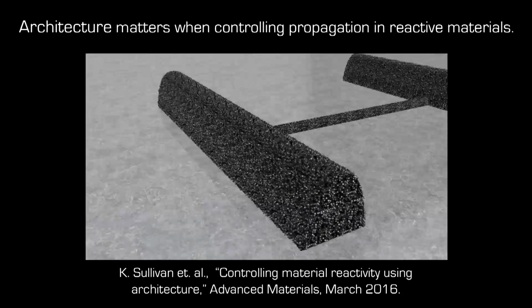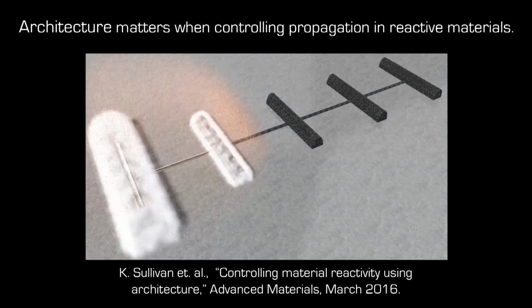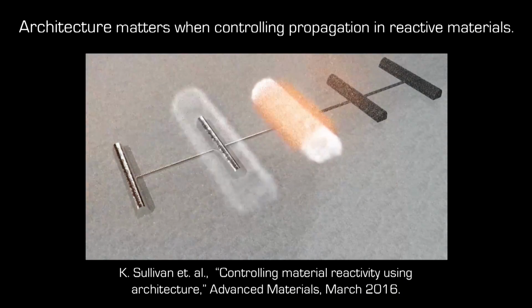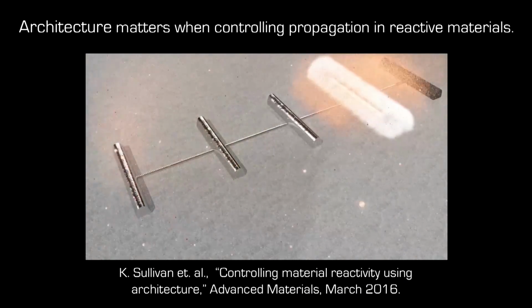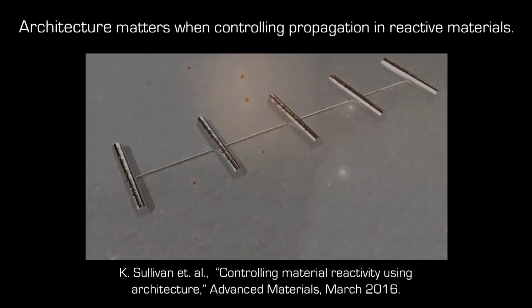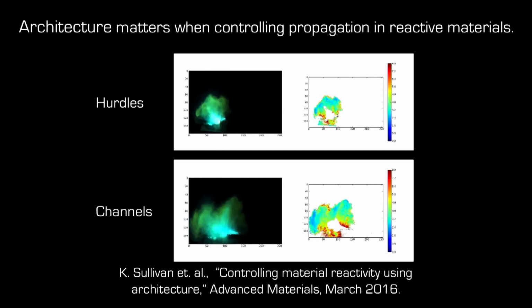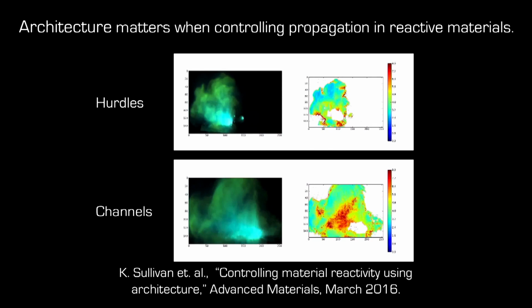If we take a look at a different structure, if we arrange the material essentially perpendicular to what you just saw, we could then call it hurdles. And it propagates the flame forward in a very different way. So by arranging the material in these different ways, we can actually control how fast it reacts. So we actually did this in the lab, and the videos you're seeing here are of actual thermite material that was ignited in the lab.